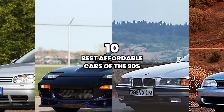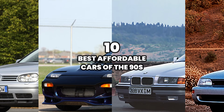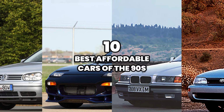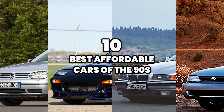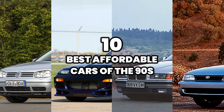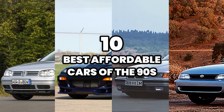The 10 best affordable cars of the 90s today. We invite you to dive into a unique retrospective journey, where we'll discover together that quality and affordability are not at odds. Get ready to explore a careful selection, the 10 best affordable cars of the 90s. These models not only defined an era, but they are also within reach for those who dream of owning a piece of automotive history without breaking the bank.